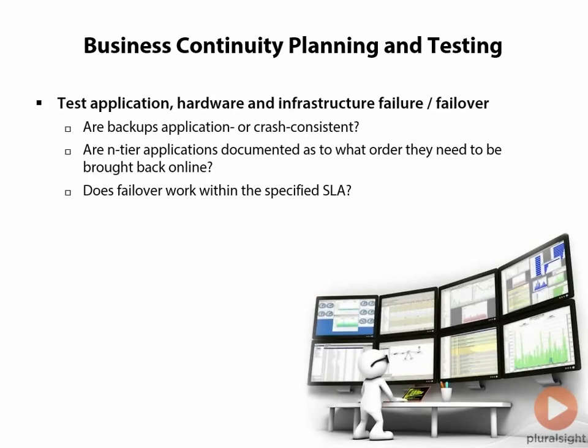Okay, so as I mentioned, we need to test the application, we need to test our hardware, our infrastructure, right? Test for failures and test for failover capabilities. Are the backups application or crash consistent? Also, does failover itself work, right, within the specified SLA or the service level agreement?